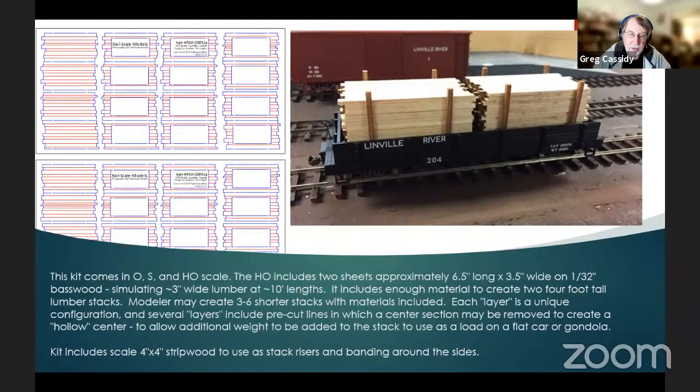The kit includes scaled 4 inch by 4 inch strip wood to use as stack risers and banding around the sides. Also, more is to follow in the lumber stacks. They will have a finished lumber stack available as well.